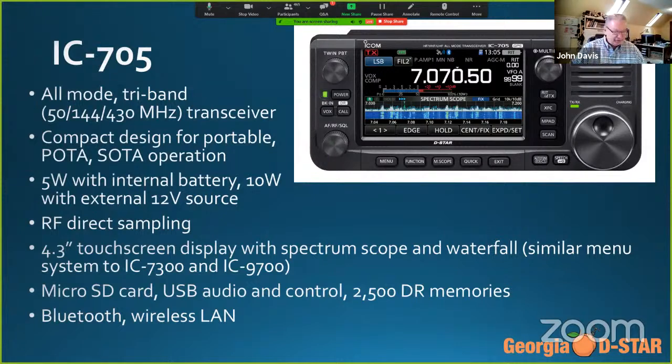And I'll show you a couple of things about this in a little bit. All mode, tri-band, 6 meters, 2 meters, 70 centimeters. It's a very compact design, and I'll show you mine when we get through some of this here. Very compact design, makes it great for portable, POTA, SOTA operation, whatever you want to do, or just put it in your shack. It's 5 watts with an internal battery, and that battery is the same as the ID51.